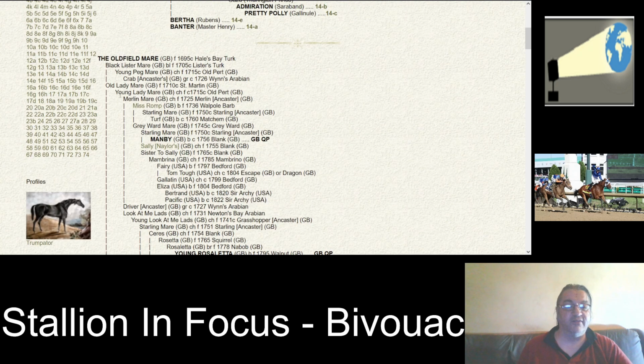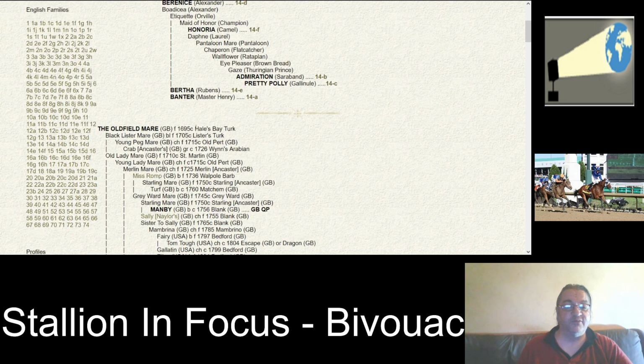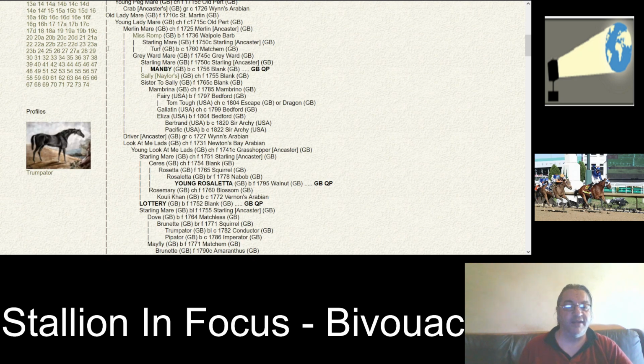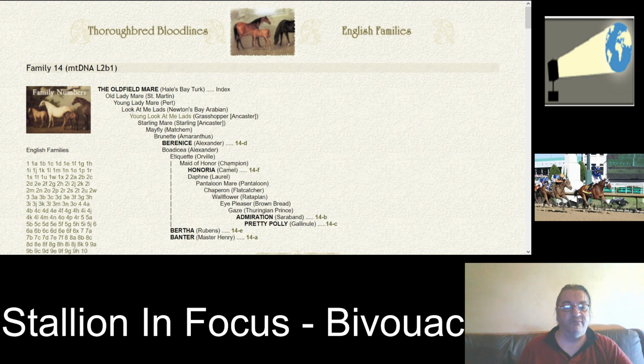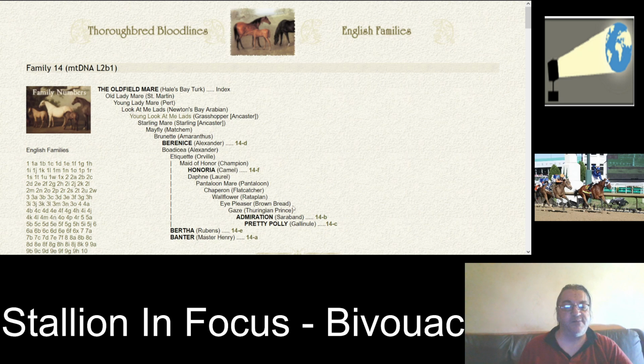And it's quite closely related to the very top. If people look at the Oldfield mare, is the best. There's the foundation mare, and she was born in 1695. And then we're off, really, the old lady mare, 1710. Burlesque, 1843. And then we're at our little section. A lot of them branch off quite a bit. There's the General 14 with Pretty Polly. People might remember that one going round. The foundation mare on 14C. Some very good horses on Family 14 and its offshoots.